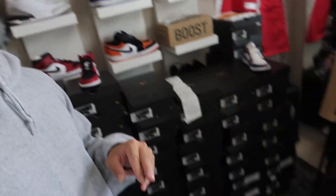Right now they are sitting at a lot of malls, so you can probably find them for below retail from a reseller or a third party, or you might even be able to get a discount or get these on sale. So I ended up buying about six pairs. These ones I was kind of iffy about bulk buying because it's not a very hot colorway like the Game Royals or the Shattered Backboards or the Bred Reverse Lows. I got a lot of those, as you can see, but these ones I took a gamble.